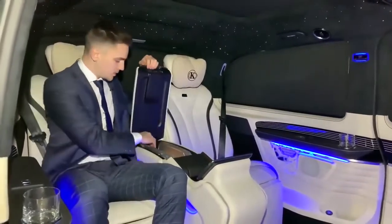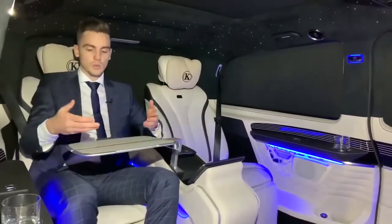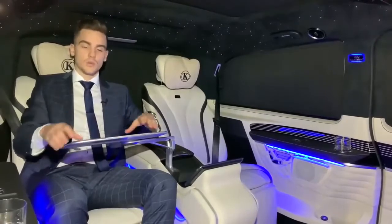Here in the armrest we have installed Maybach tables, that you can open to work on. So you can put your iPad or newspaper or a magazine and comfortably hold it in front of you.